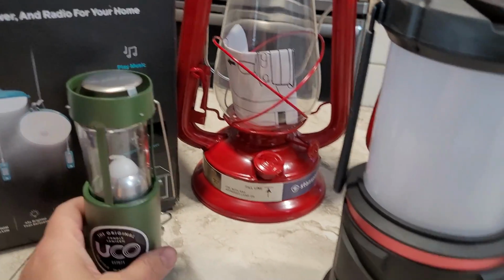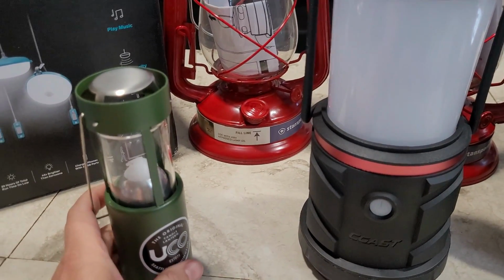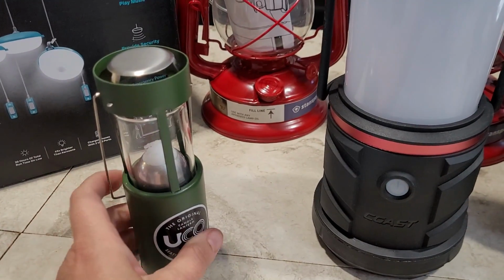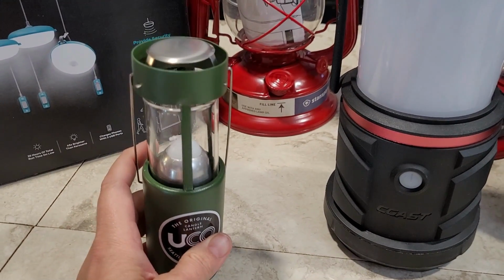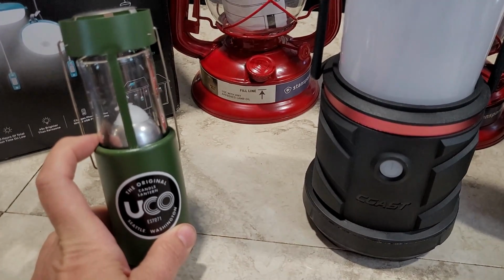Same goes with candles. I don't really like to use candles just because of the open flame and the hazard. They are inexpensive. If I do use candles, I like to use these candle lanterns where the light is enclosed behind a glass. This is one of the small ones that has just one candle. They do have larger ones that have 3 candles inside.